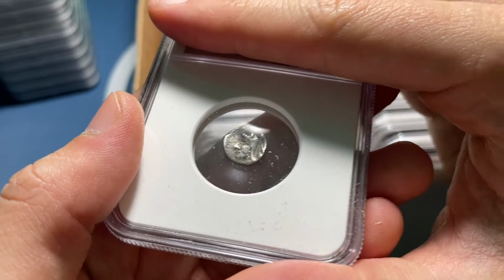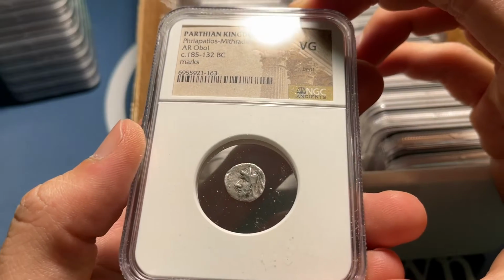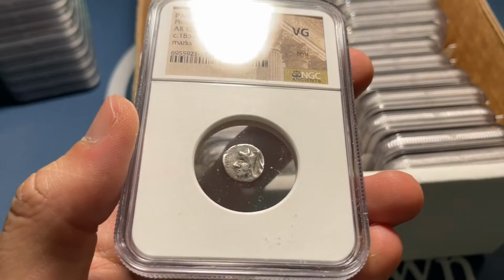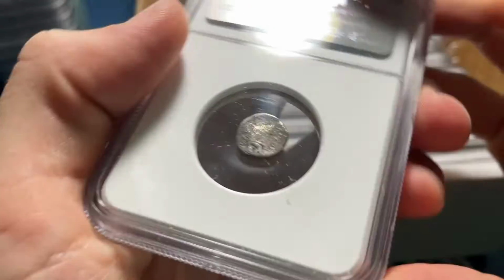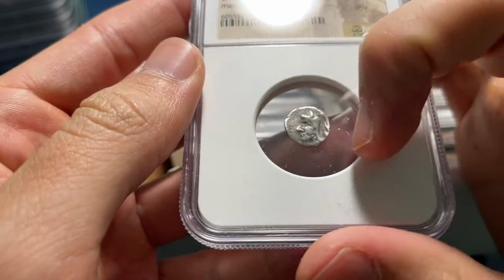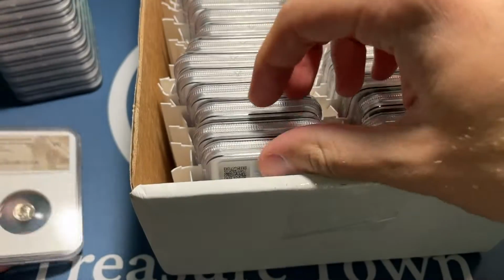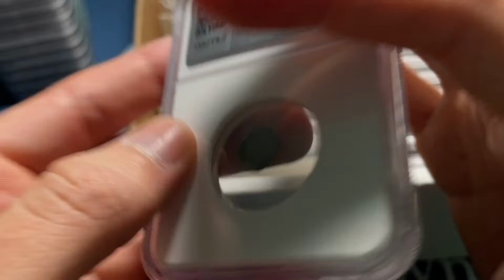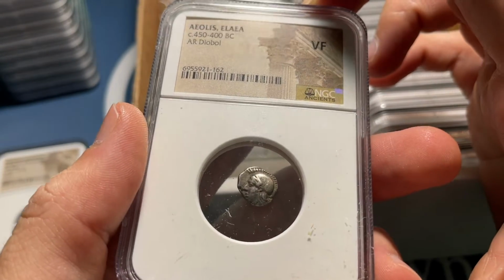I don't know what this coin is. It's some kind of maybe Parthian type. VG, Mithridates. You can see somewhat of those elements on the reverse, more so the style of the face. Marks, VG. A little bit unclear in terms of what that might be worth. That one looks like pretty decent detail. I'd call it VF, which it is, an Aeolis diobol.